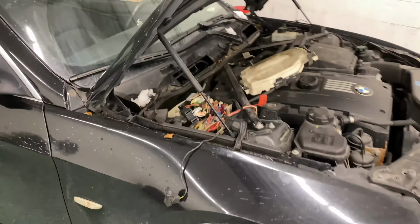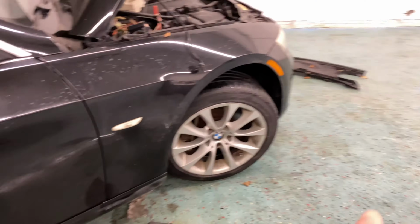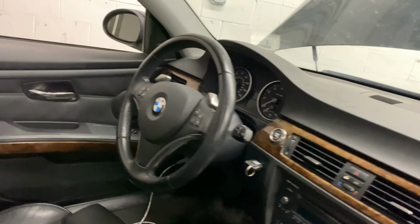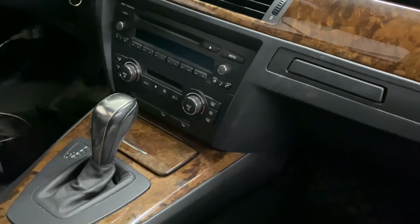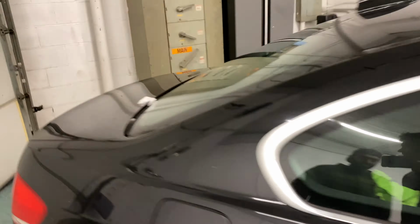This is a 2008 BMW 335xi automatic with the premium wheels, I believe that's what they're called. We got a sport package with the paddle shifters. We got the winter package, so we have the heated seats and the rest mode, and the rear seats will come down. And it only has 112,000 miles on it. So it's a pretty clean car.